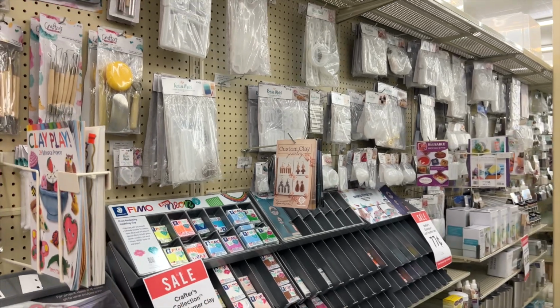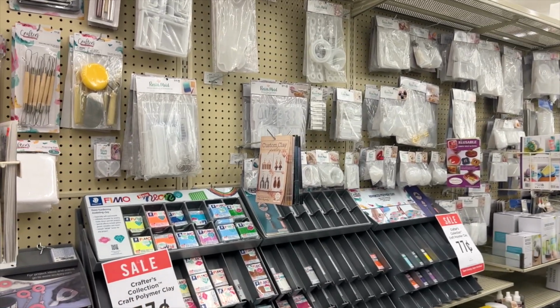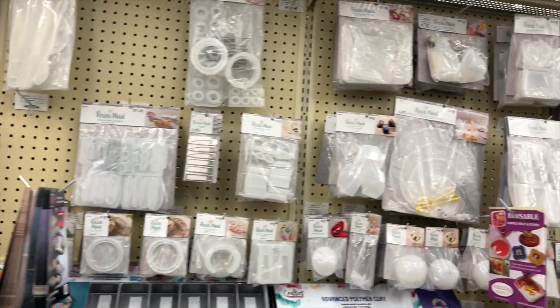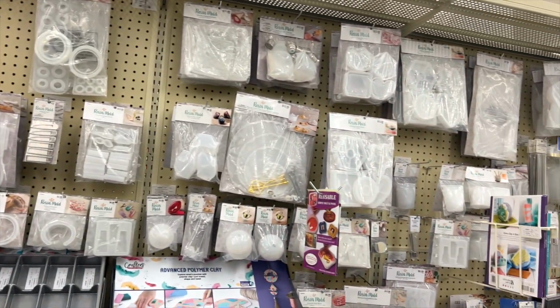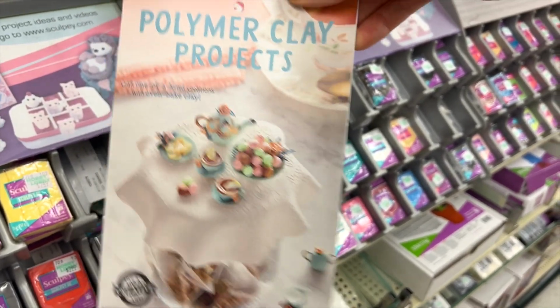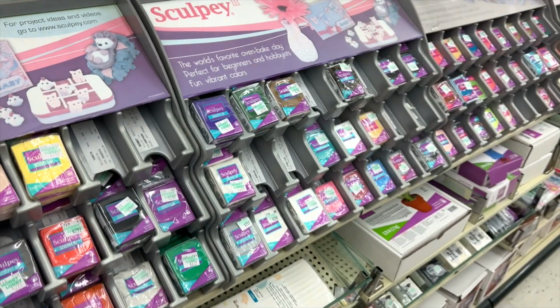This one is definitely a contender, especially because anyone else see that sale? Yep, I want to check that out for sure. There's just a lot of different options. Okay, they have these little free booklets. Have you seen these at Hobby Lobby? They're free booklets that give you some ideas for different things to try. I will definitely be picking this up to get some ideas.